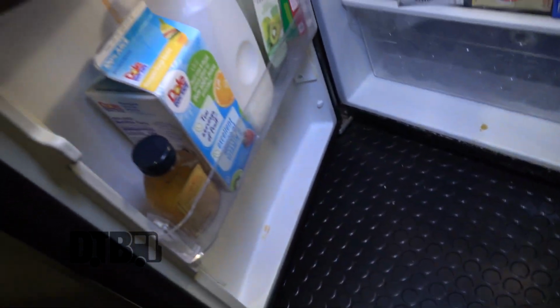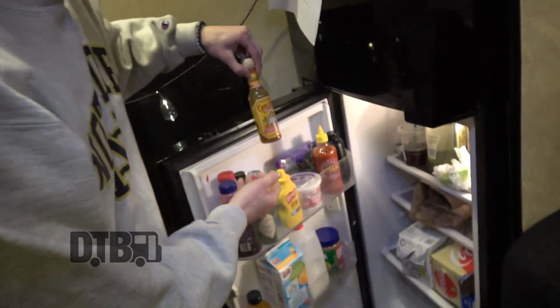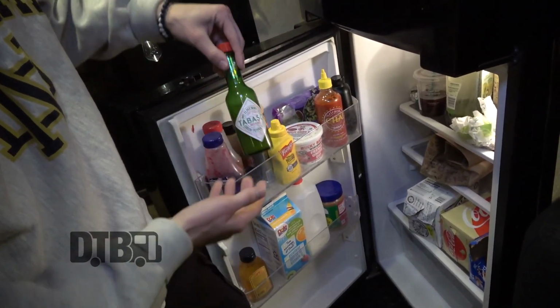I'm the big hot sauce guy. So is Andrew. Most of the frozen food on tour is just frozen burritos, Lean Cuisine, things like that. So we have Cholula, which is really good. We have the green Tabasco.